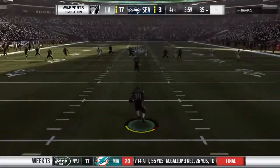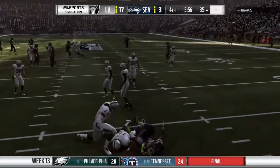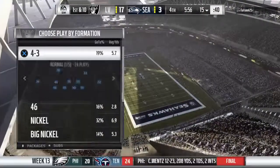This is fielded at the goal line. Muscles him off. And he will make it back to the 15, and that's it. Good coverage there by the kicker.